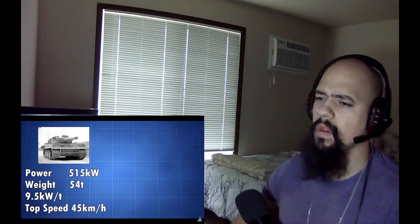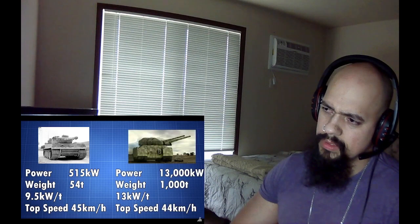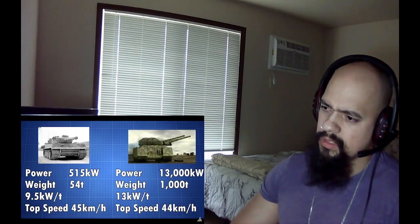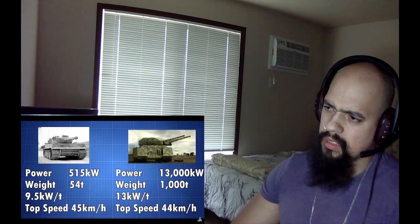The Ratte could produce 13,000 kilowatts to move 1,000 tons. This gives us 13 kilowatts per ton, giving us a maximum speed of 44 kilometers per hour. So yes, in theory, the Ratte should be able to achieve over 40 kilometers per hour, but this figure doesn't take into account a multitude of factors, such as friction from the track, and even if the suspension could handle high speeds. It also doesn't take into account the Ratte's actual weight.